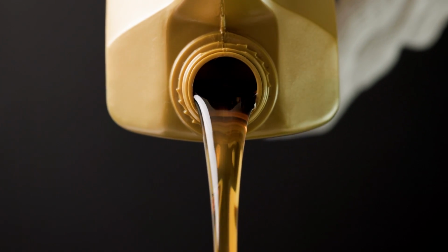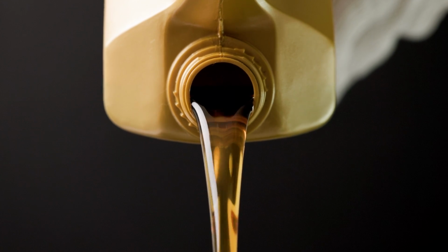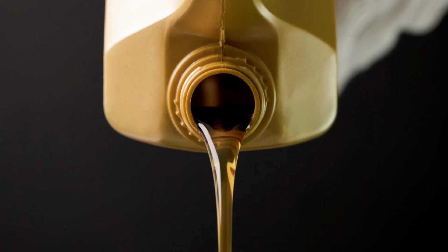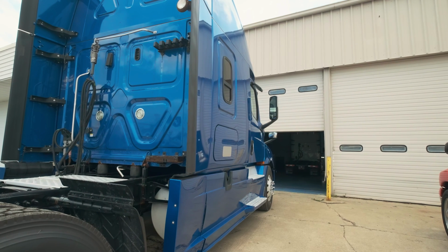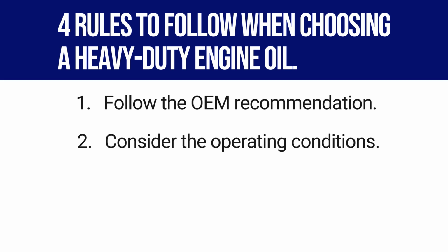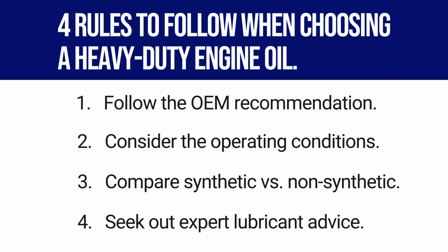And the Society of Automotive Engineers has a numerical code that pretty much helps with the grading stage of that. And the temperature range is denoted by SAE grade. So when a customer or a driver is looking and selecting a heavy-duty engine oil, they should make sure that they follow four things. And that's one, follow the OEM recommendation. Two, consider the operating conditions. Three, compare synthetic versus non-synthetic. And four, don't be afraid to seek out expert lubricant advice from your lubricants provider.